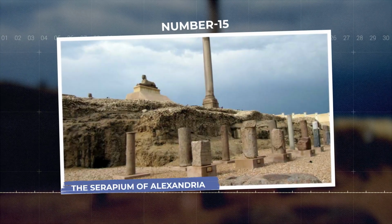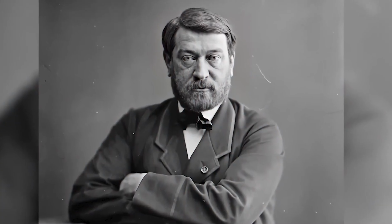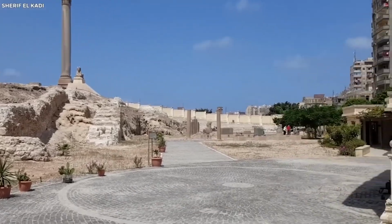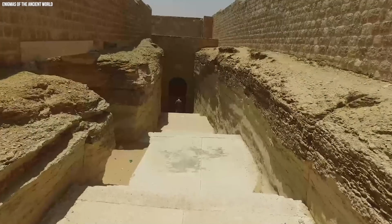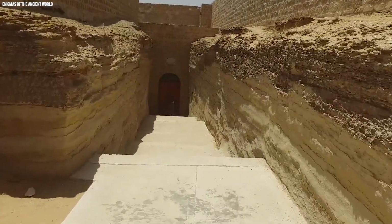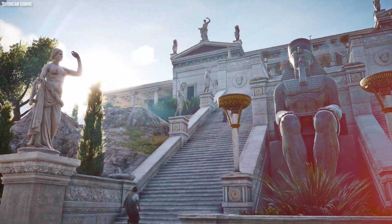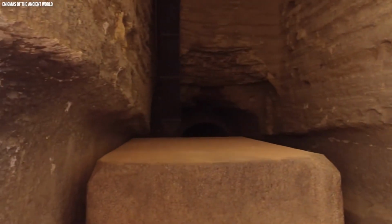Number 15. The Serapeum of Alexandria. In the year 1850, a French archaeologist by the name of Auguste Mariette made an astonishing find that would forever alter our perception of ancient Alexandria. It was an extraordinary stroke of luck that led Mariette to stumble upon a hidden treasure known as the Serapeum of Alexandria. For countless years, the Serapeum had been buried and forgotten, but now it revealed its magnificence to Mariette in all its glory.